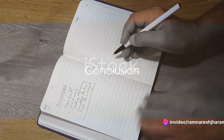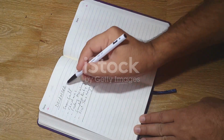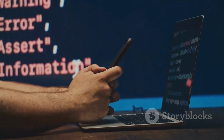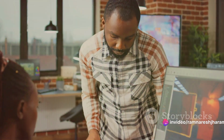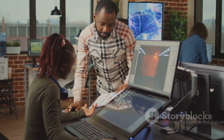To summarize, writing is an art that requires practice, patience, and a deep understanding of its various facets. ChatGPT, with its advanced features, can be a valuable aid in enhancing your writing skills. It can help you produce content that is not just informative but also engaging and impactful.